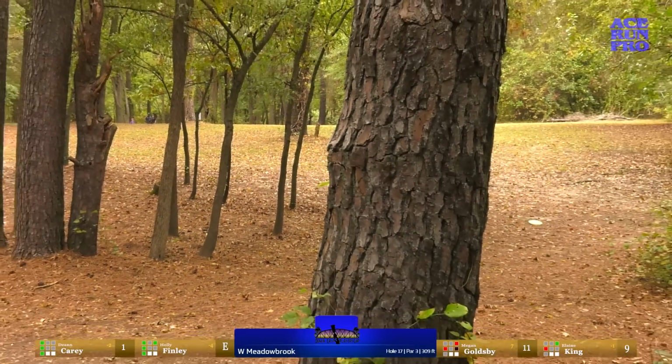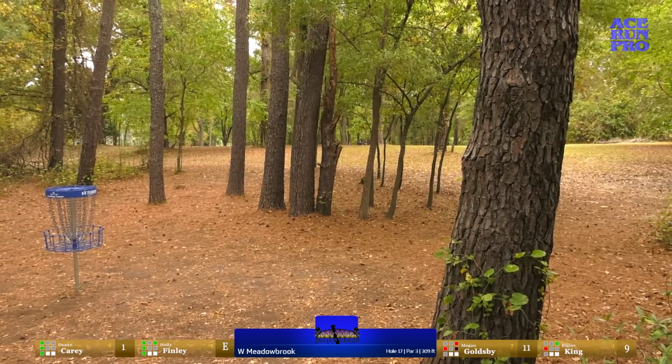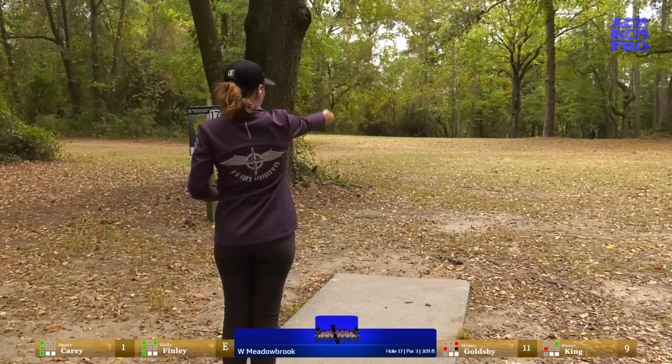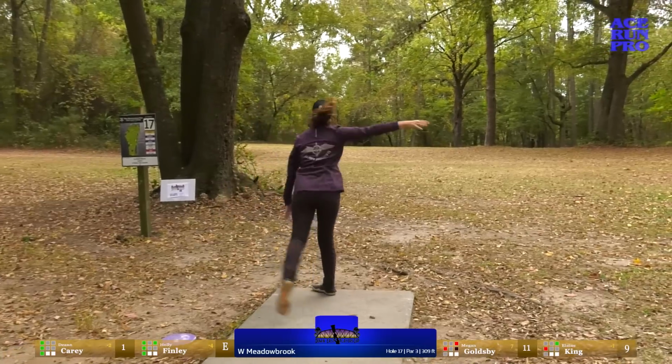And once I got down there, I realized, you know what? That's actually a decent play. And you don't need much on it. It is downhill. You do have to be careful because there is OB long of the basket. But honestly, just playing something that's just going to skip and slide down the hill is perfect.